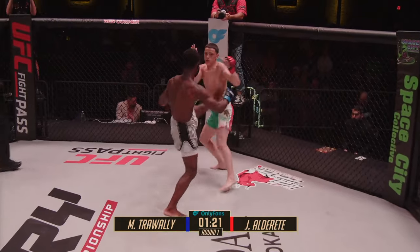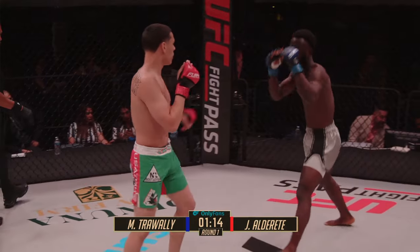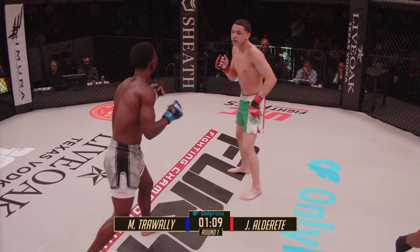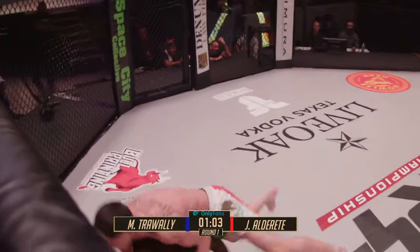Looks like he's maybe going to go for a jump knee with Jay. Did. That's what it looked like. Trawally trying to hit that jab, level change there. Both kind of bounced off the cage. Yeah, a little flicking front kick there. Nice low kick there from Muhammad. Nice right hand. Lands, Jay's got that same right hand.